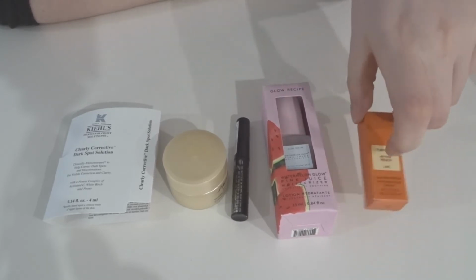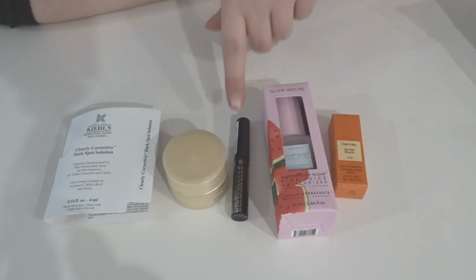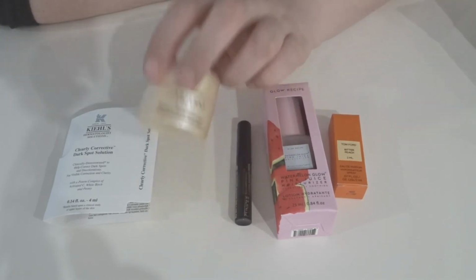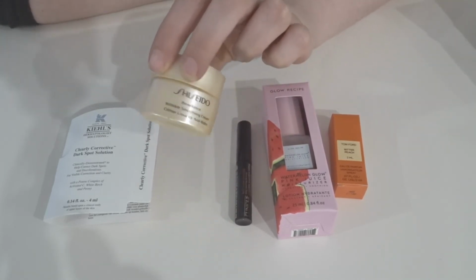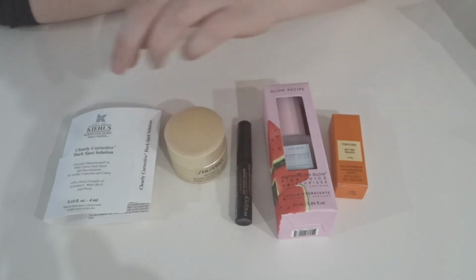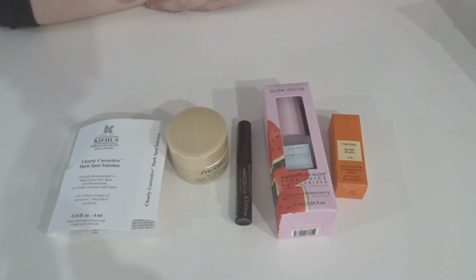The fragrance is nice to try, like a really high-end fragrance that actually has a spray and it's not just a vial of oil. The mascara will be fun to try. I've not really tried Shiseido, so the fact that we've gotten a really decent size moisturizer sample is really great. And the Kiehl's dark spot solution is also pretty interesting. So yeah, definitely a better box this quarter. It's a big thumbs up from me on this one.